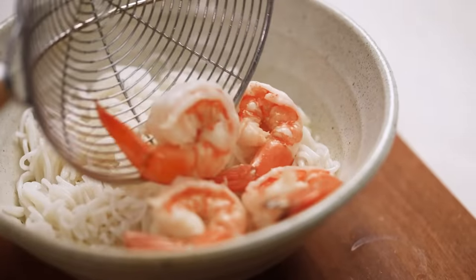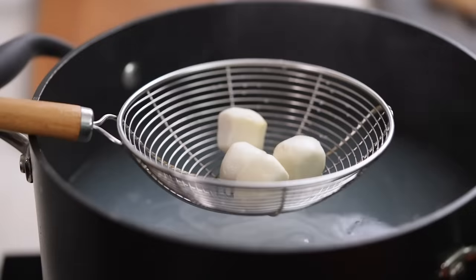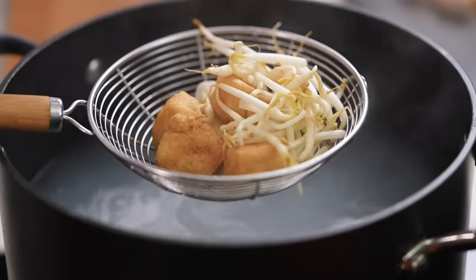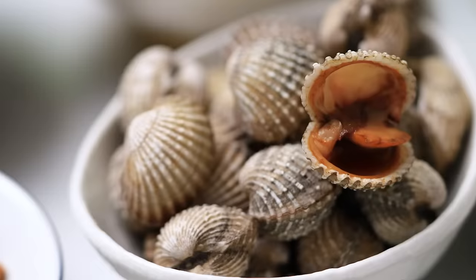Add your prawns in, add some cooked prawns to my bowl. Additional toppings here, which I quite like, are fish balls, fried tofu, and some bean sprouts. Just warm those through in the hot water also. Now, one of the things that so many locals in Singapore told me they love about Katong Laksa is the blood cockles. Cockles. All the cockles. So here we go.